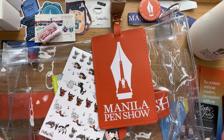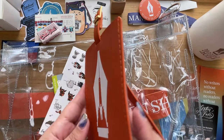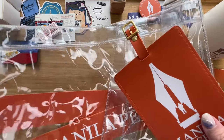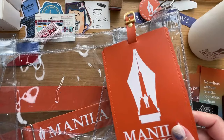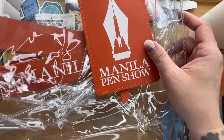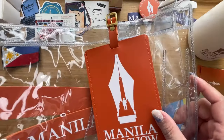So let's start with some of the very interesting merchandise that was available. This is a luggage tag that came with what they call a jelly bag, which you see right here. This is part of the merchandise that they had you pre-order, but there were also a lot at the show. And I have to say, this is genius, because the size of the bag was just perfect for you to put whatever you would buy from the show in as you went around the different shops.